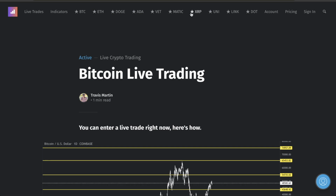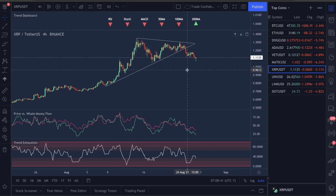Let's go over XRP. This is a very interesting look that we're seeing here. We did break this ascending support line, and now this is an ascending resistance. We tried to see a little bit of a retest, but we couldn't get all the way up, and we started moving back down. I want you to be looking at the price versus the money flow right now, as well as the trend exhaustion.